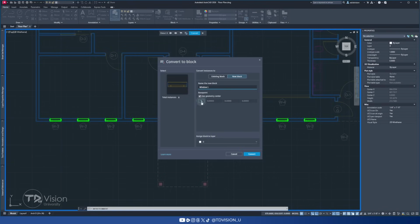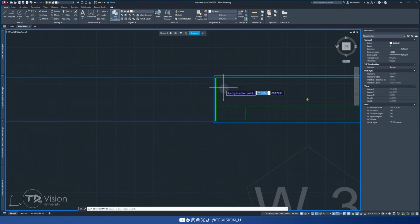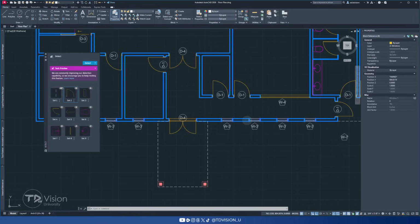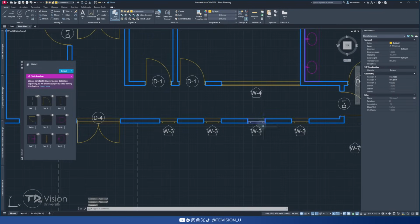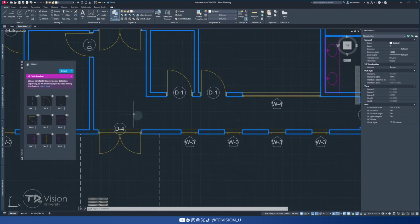So, and this time I'm going to pick an origin. Okay, so I could do that. And if I zoom in, I could pick maybe one of these corners as the origin, and then I'll place it on the appropriate layer. So I'm going to place it on the window layer and hit convert. Now, once that happens, then it disappears out of your list here, of course, because it is now a block. Now in our drawing, we have our windows as blocks. Okay, so when you click on one here, you look in the properties, you can see that we have a block definition called window 1. All right, so that is awesome.